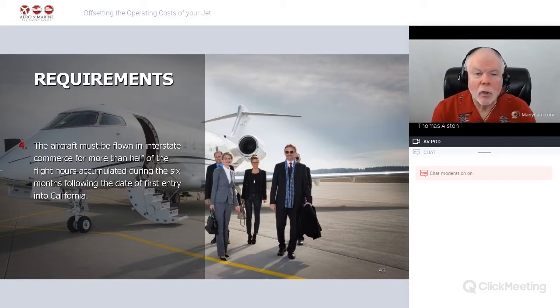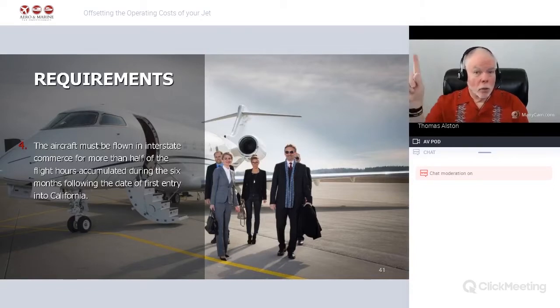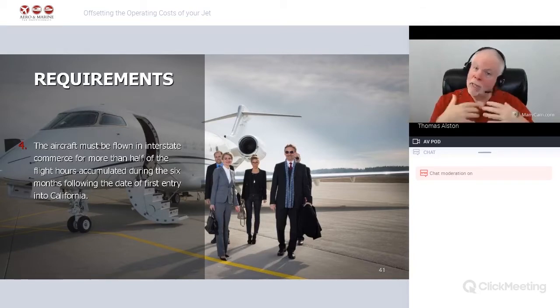The aircraft must be flown in interstate commerce for more than half of the flight hours during the 6 months following the date of first entry. And of course, we're going to raise the bar to 60%. So let's hypothetically say you flew exactly 100 hours during the test period. Okay, 60 of those flight hours would have to be flights that crossed a state line, and you have business support that supports that the location that you flew to was for business, and that's what we're here for. We'll hold your hand all of the way. Okay, more than half, and of course we're going to raise it to 60%.